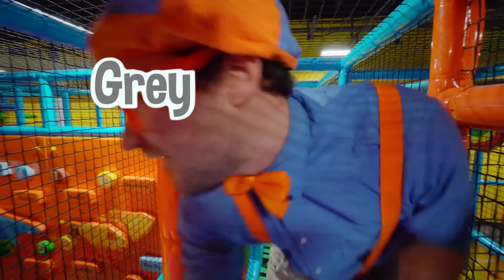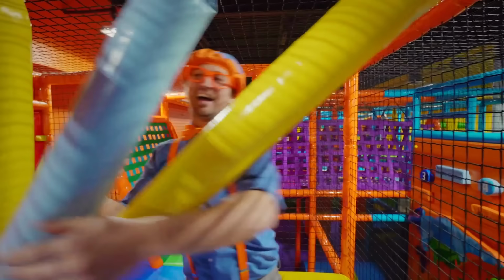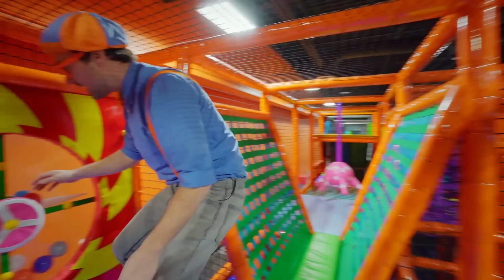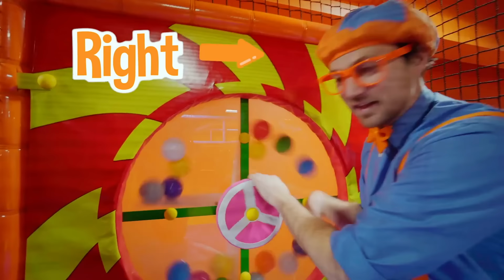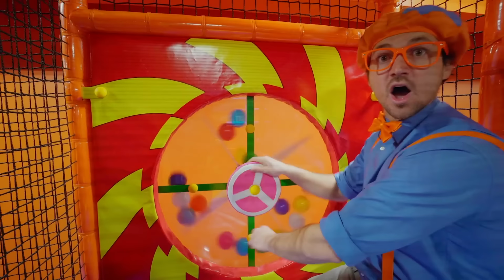Whoa, look at these. Yeah, we have a yellow tube and a whitish gray tube. Hey, look at this. Okay, if you spin it to the right, it looks like this. That's actually the direction that analog clocks spin. This is called clockwise. Yeah, do you see that?